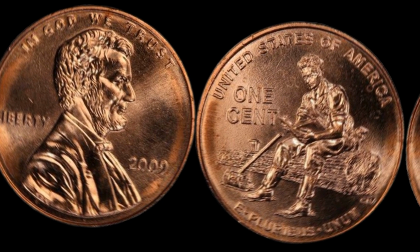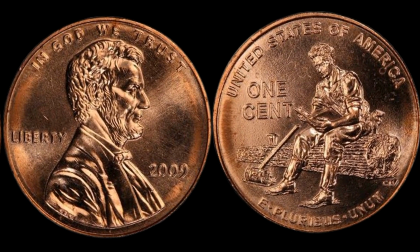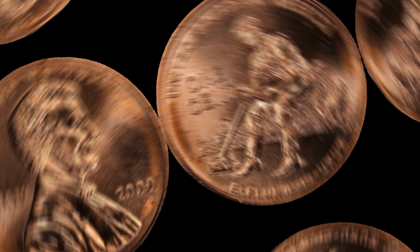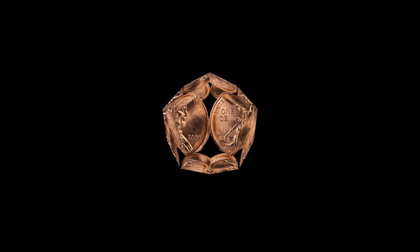On the reverse side, look closely at Lincoln's hands holding the book. If you see doubling, especially on his fingers, congratulations, you might be sitting on a gold mine. This penny is graded by color: RD, red; RB, red-brown; and BN, brown. The redder it is, the more valuable it is. So if your penny looks like it's been sunbathing in the Bahamas, that's a good sign. The DDR FS803 can appear on different mint marks, but the most valuable ones tend to be from the Philadelphia Mint, no mint mark.